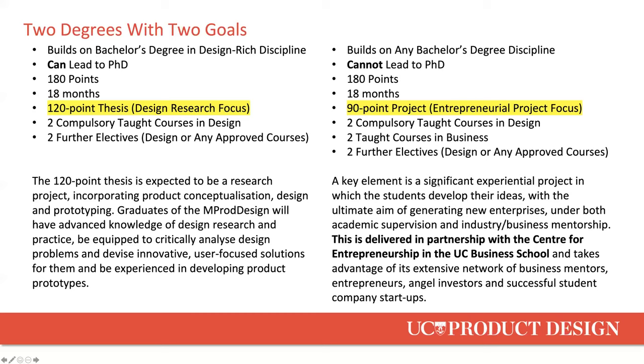So a key element of the Master of Product Innovation is a significant experiential project in which students develop their ideas with the ultimate aim of generating new enterprises. And that's done under both academic supervision and industry and business mentorship. So the Centre for Entrepreneurship has a large network of investment people, entrepreneurs, and business people, and they will be involved in helping the students to grow their business ideas or do their planning so that they can bring something successfully out into the commercial world. So it takes advantage of that extensive network, angel investors, and successful student company startups.